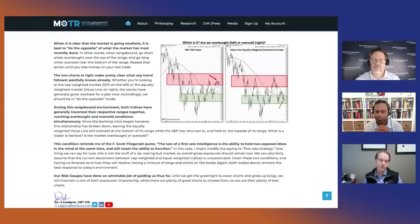But what it is saying is that in this environment, the opportunity set's not just long. There's still shorts to be had. And unfortunately there's a lot of them. And as I said, the average tech stock is down almost 6% since March 6th. Yeah. And I feel like in a normal environment, you have these more in line with each other. This divergence is not the norm.